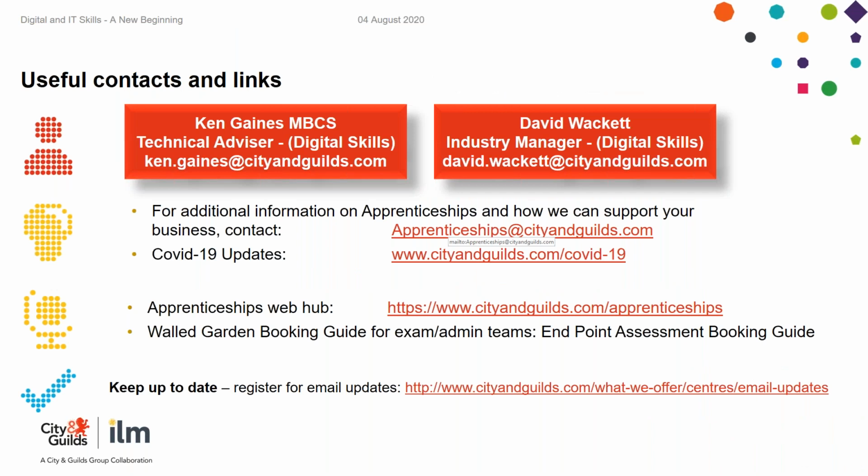Finally, other useful contacts and links. So the apprenticeship page at cityandguilds.com covers apprenticeship frameworks as well as standards, so if you need any information, it's well worth going to that. Again, that COVID-19 page, please check it. Then the Apprenticeship Hub. If you go there, it'll tell you things about apprenticeships, what's coming, what's available, whether it's got on-programme or whether it's just EPA. All of that information is there. And walled garden booking guides, exam admin for the exam admin teams, and the endpoint assessment booking guides. All of those things can be found under the apprenticeship hub.